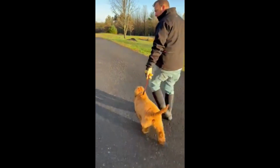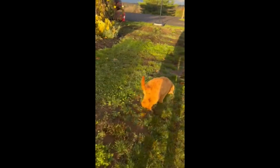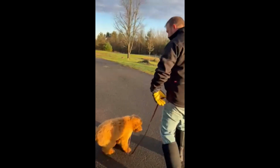So he's going to sniff something that he shouldn't. Yeah, I'm going to let him explore the grass a little bit. If you're going potty in the morning or whatever, you want him to be able to have some time to just walk around and sniff around.